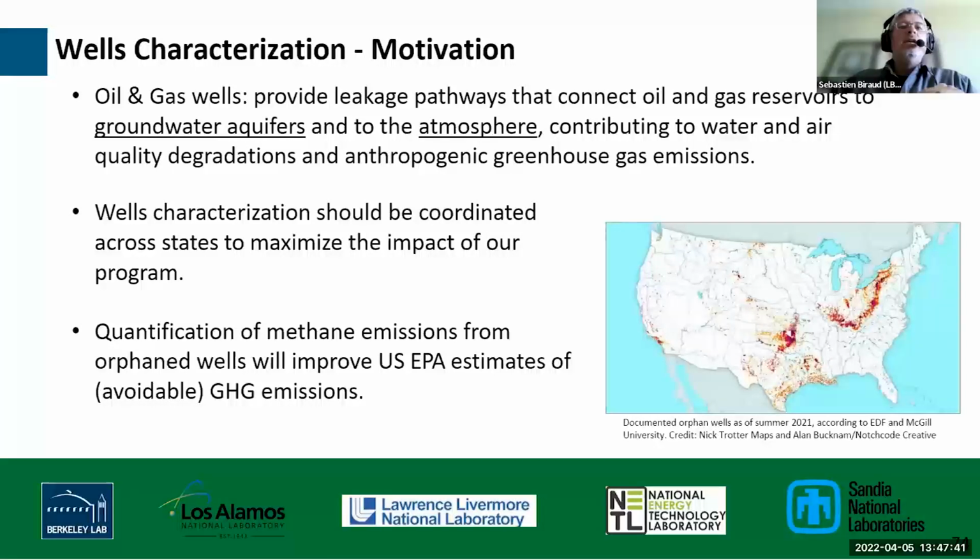Graphic of the United States with colored dots indicating orphan wells. Reference for graphic: documented orphan wells as of summer 2021, according to EDF and McGill University. Credit, Nick Trotter Maps and Alan Bucknam, Notchcode Creative.